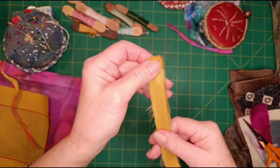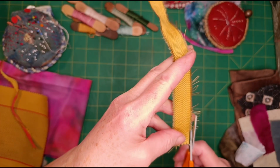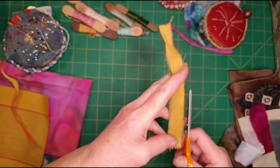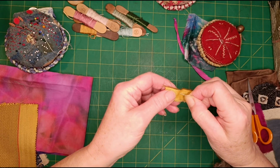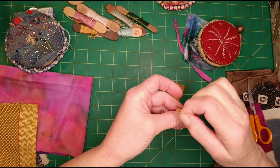Right, I'm going to stop tearing it now. So I'm going to trim off some of those little bits that are longer than their neighbours. So yeah, now that's quite a nice little strip of gold cloth. But again, as I've said before, I'd try it first. No, you see, that's really quite hard to sew through.